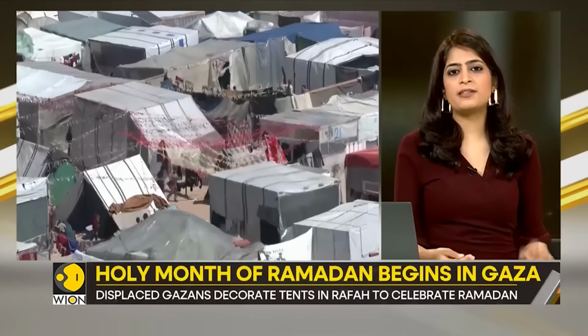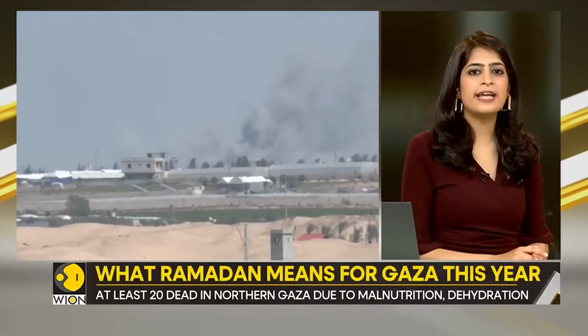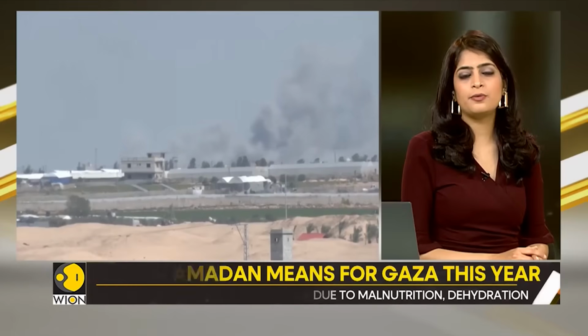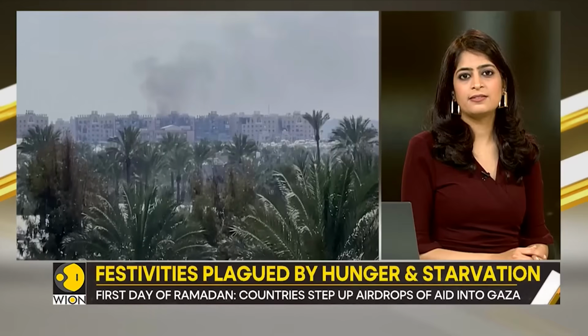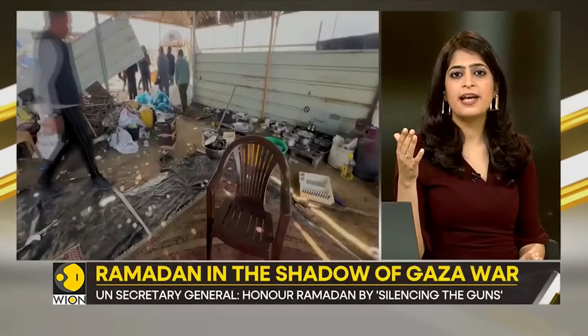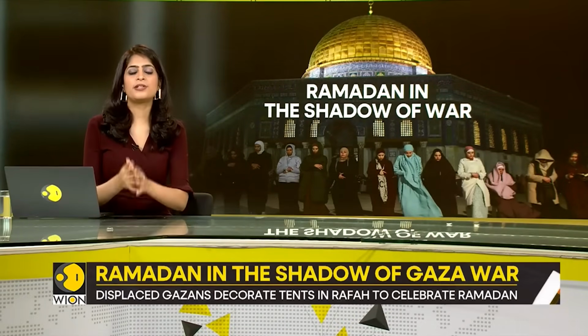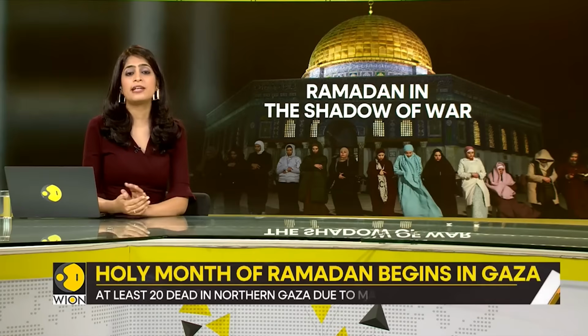Just yesterday, as Palestinians prepared for the holy month ahead, they were met with fresh airstrikes. At least 1 died in Rafah, 10 in Khan Yunis, 10 in the west of Gaza City. Yes, this is how they began the month of Ramadan, with bomb strikes. And it's not just the strikes. As I said, the besieged Palestinian territory is also dealing with a humanitarian crisis.